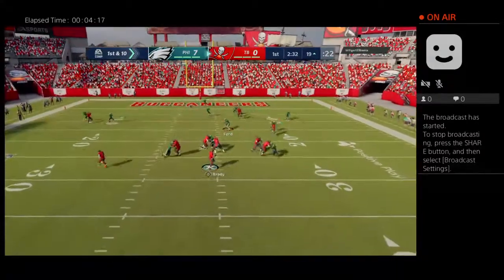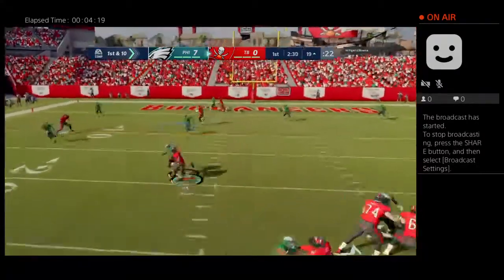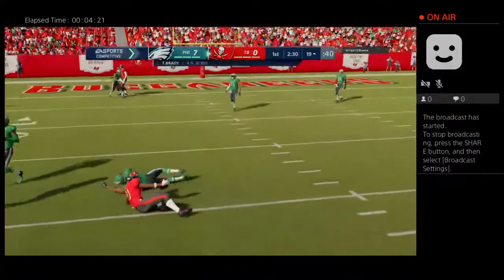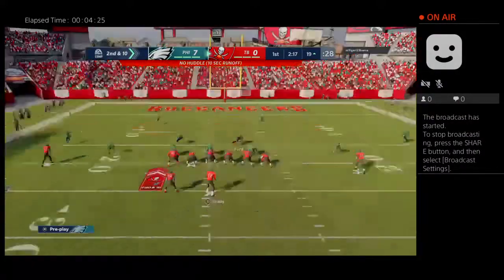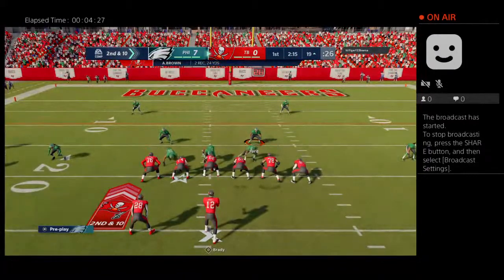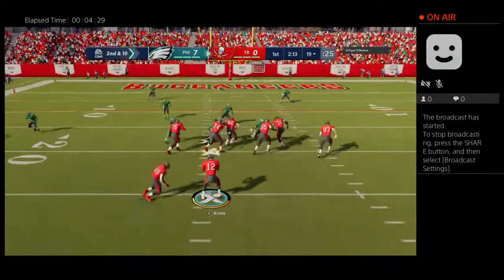Into the red zone, it's Brady. And he's got him. Got his man on the end route. Complete. No gain there on the completion. 2nd and 10. Gain on the play. Brings up 2nd and 10.